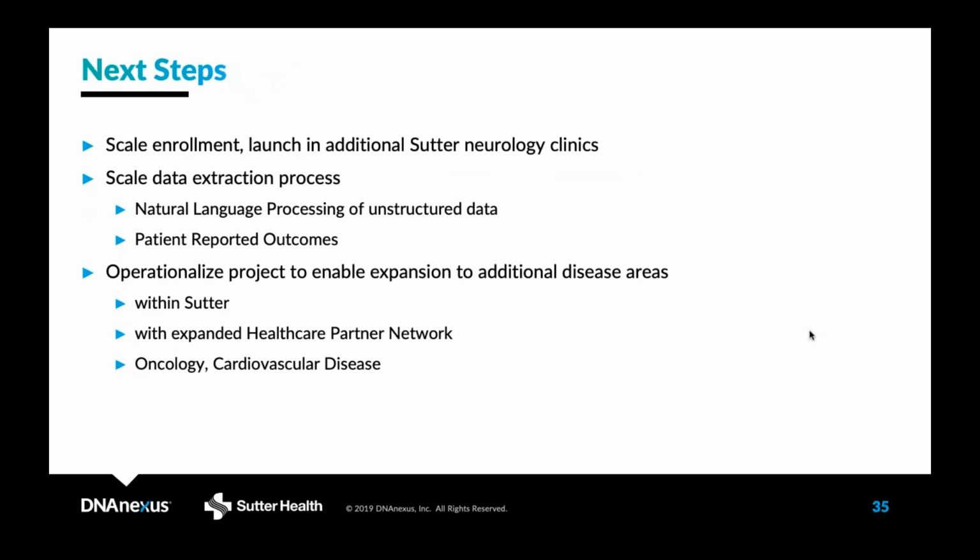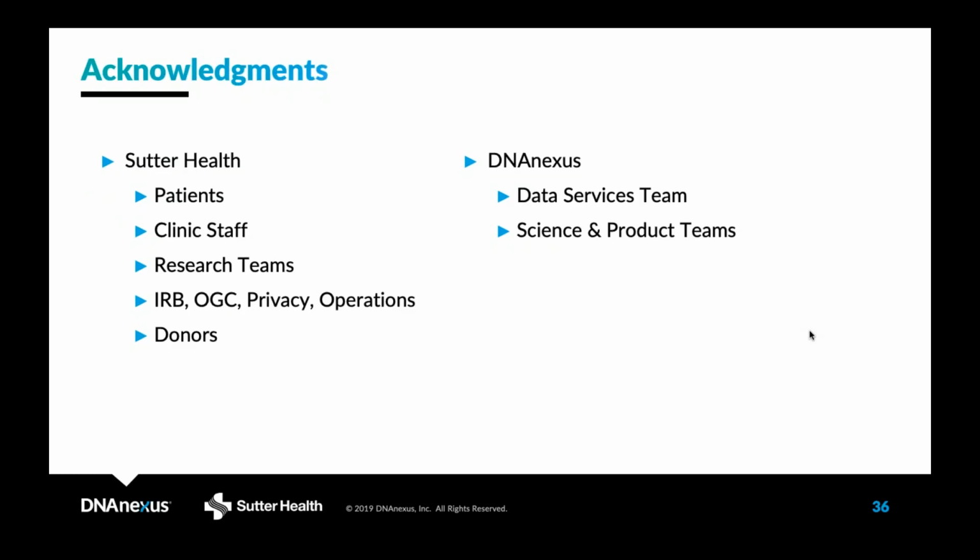So the next steps are to scale enrollment across Sutter to increase the number of MS patients we bring in. We do want to scale the data extraction process and also operationalize to basically expand to other disease areas. So MS is our foot in the door, and once we've made this project happen and get it underway, we're looking for the next projects to launch, whether it's across our service lines in oncology or cardiovascular disease, or in other areas where we have incredible clinical strengths.